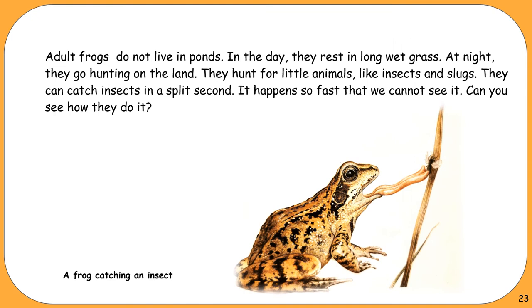Adult frogs do not live in ponds. In the day they rest in long wet grass. At night they go hunting on the land. They hunt for little animals like insects and slugs. They can catch insects in a split second. It happens so fast that we cannot see it. Can you see how they do it? A frog catching an insect.